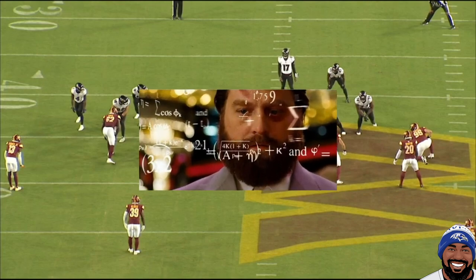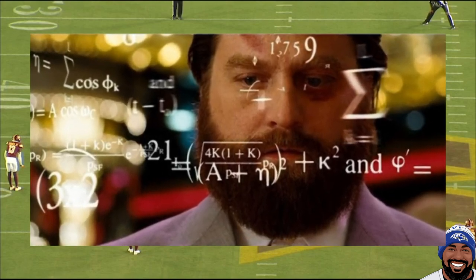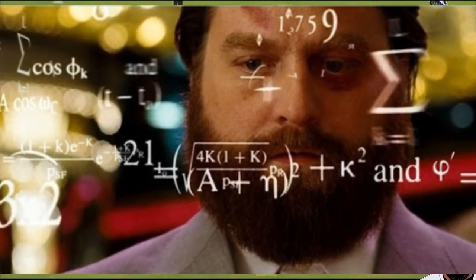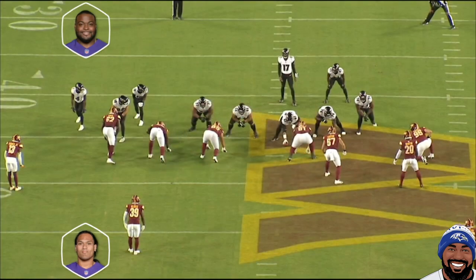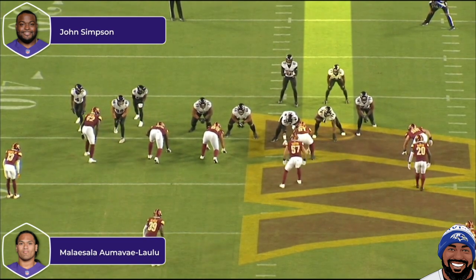We got 9 plays. Let's get into it. So we got John Simpson we're going to start off with.